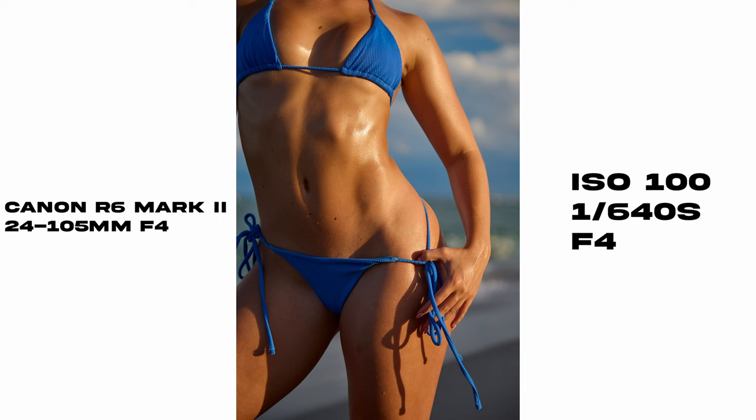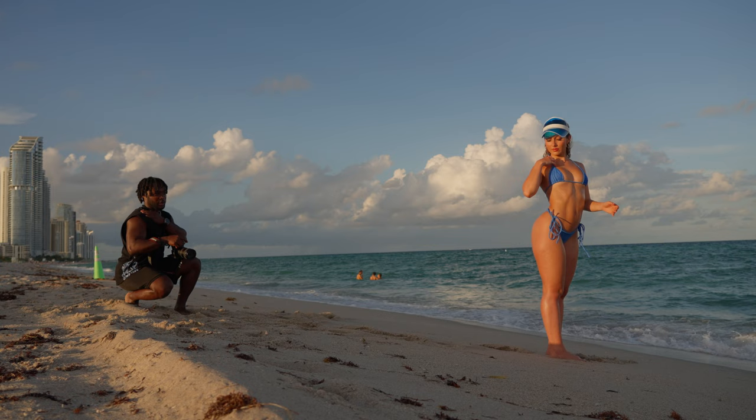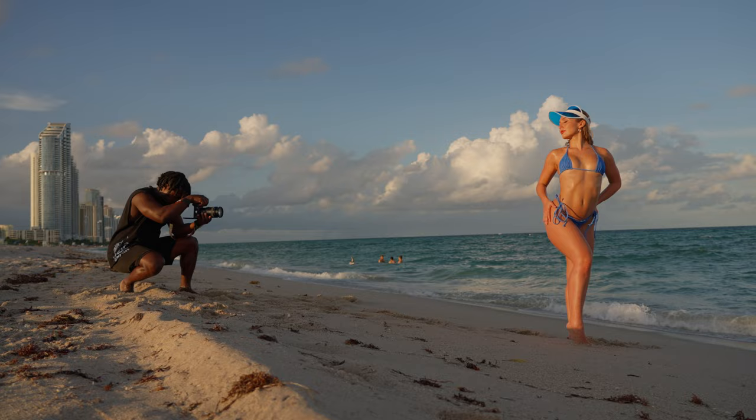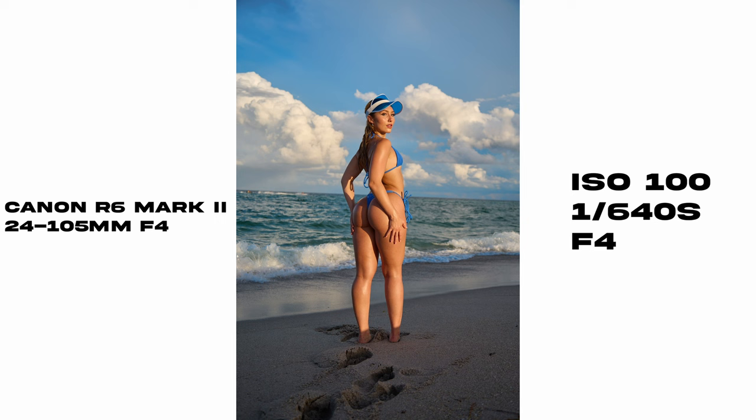Today's photo shoot was to get some photos and videos for social media for the swimwear company. So I wanted to make sure I got some environmental shots, super wide, to show off the beach, but also some detail shots so I can show off the fabric of the bikini.